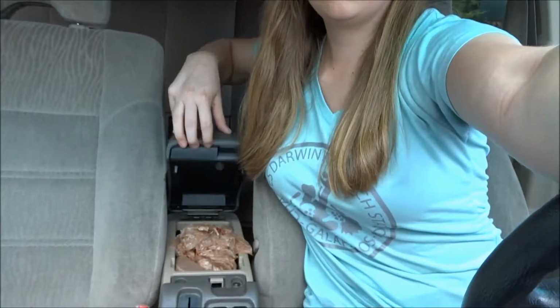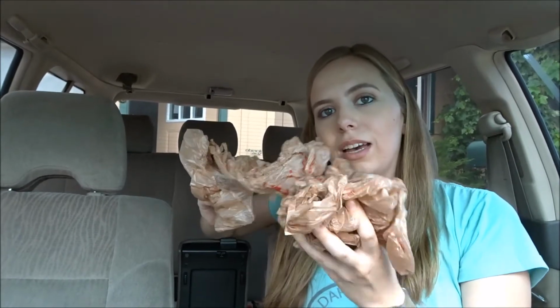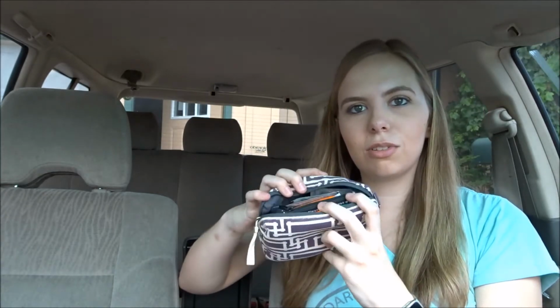Next, I have this little compartment right here, if you guys can see that. Yep. And I'm going to show you what I have in here. First of all, I have a bunch of plastic bags because you always need plastic bags. They always seem to come in handy at some point, especially for trash. You always need a trash bag in your car on road trips. I have a travel thing of Tums because you never know. An ice scraper. And this little bag that I keep all of my essential little things in.